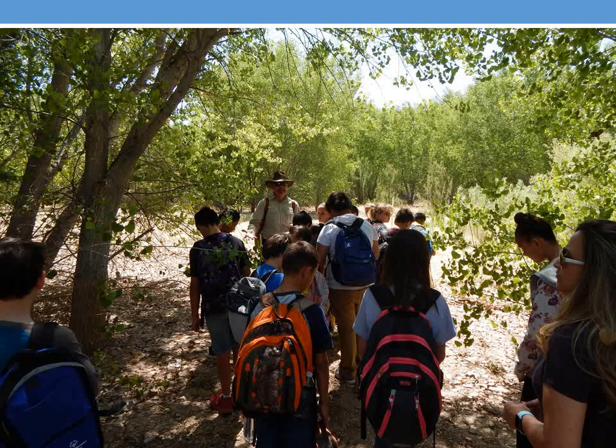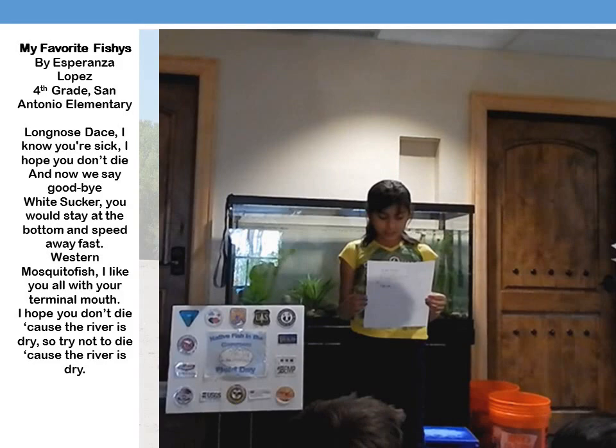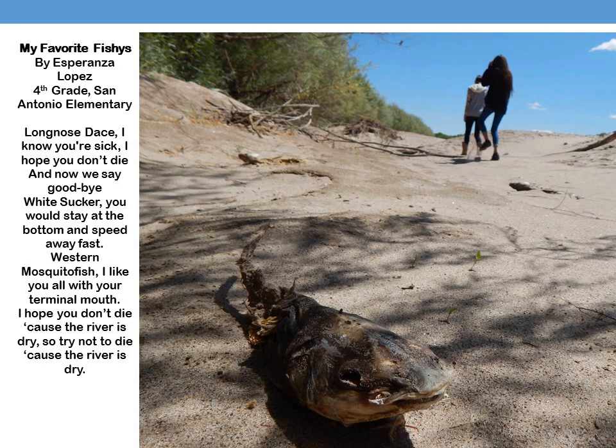Longnose fish, I know you are sick and I hope you don't die, and now we say goodbye. White sucker, you would stay at the bar and speed away fast. Mosquitofish, I like you with all your terminal mouth. I hope you don't die because the river is dry, so try not to die because the river is dry.